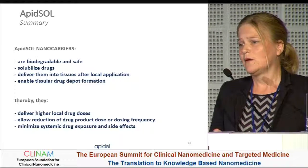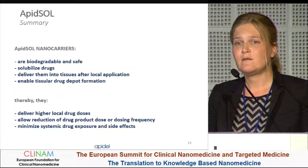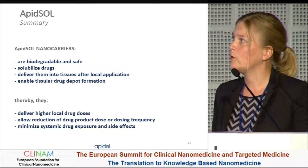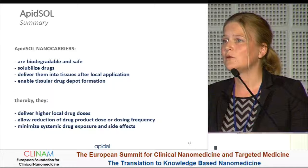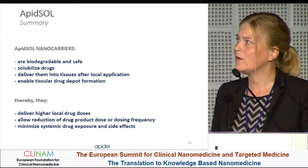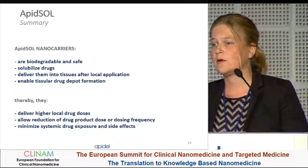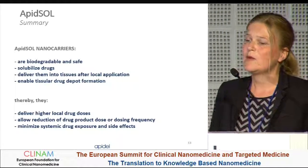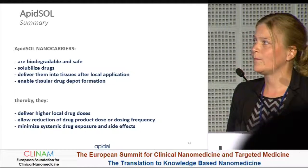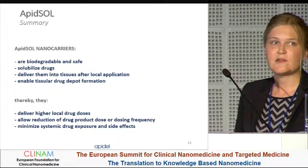So I hope I could show you that these ApidSOL nanocarriers are biodegradable and safe. They efficiently solubilize drugs. They deliver them into tissues after a local application and enable the formation of a local tissue depot. They can achieve high local doses and can, by doing so, reduce the drug dosing frequency or the drug product dose, and they minimize drug exposure and side effects. So thank you for your attention, and I'm happy to answer questions you might have.